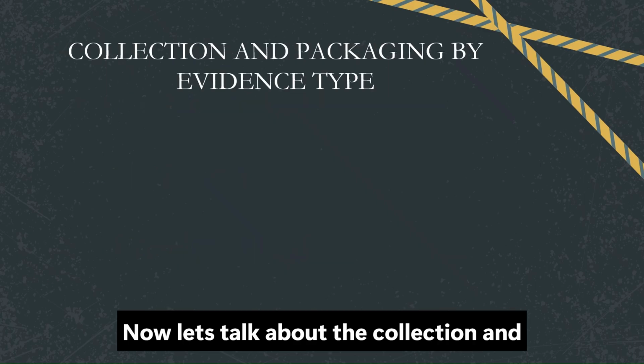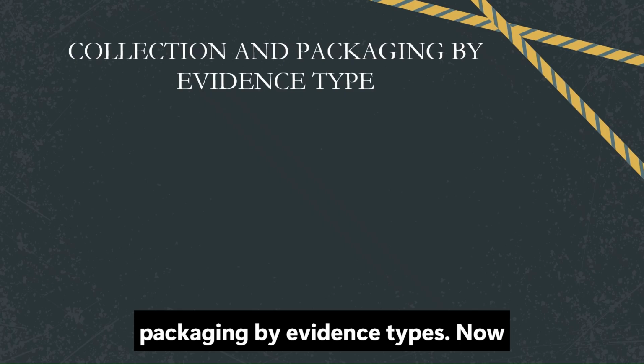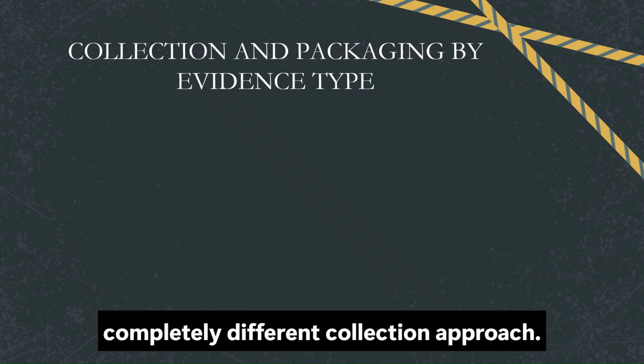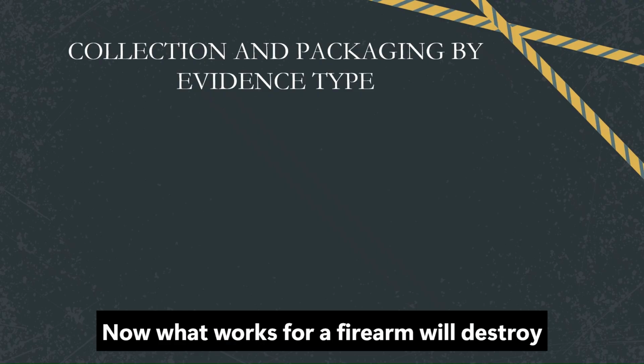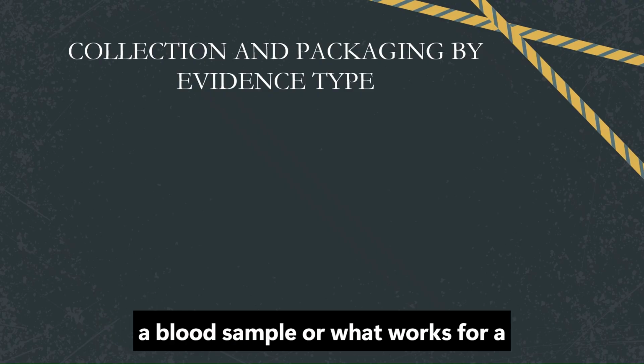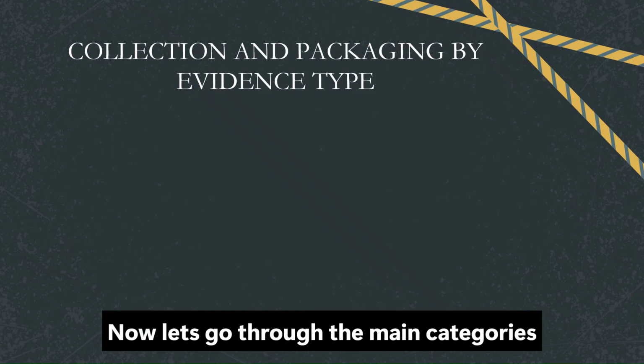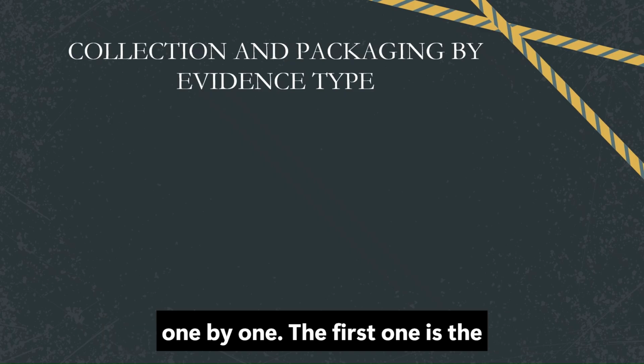Now let's talk about the collection and packaging by evidence types. Different types of evidence require completely different collection approaches. What works for a firearm will destroy a blood sample, or what works for a document will contaminate a fingerprint. Now let's go through the main categories one by one.